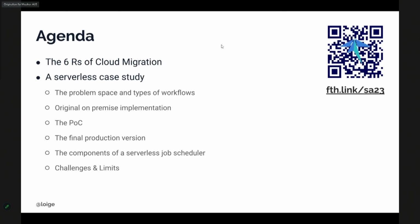So today what I want to cover is two topics. The first one is a little bit of an introduction about cloud migrations and the most common techniques on how we approach cloud migrations. And then we are going to start to explore this particular case study. We are going to be discussing what's the problem space, what kind of requirements there were, the original implementation on premise, how we built the first prototype, how we ended up in production, and then at the end, some of the challenges that we hit and how we fixed them.